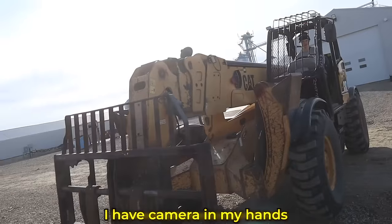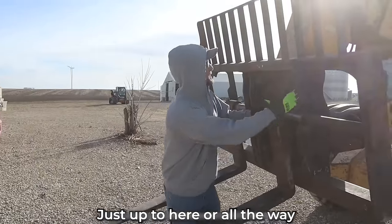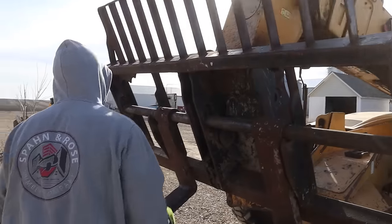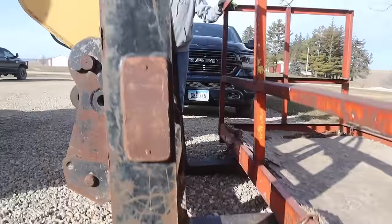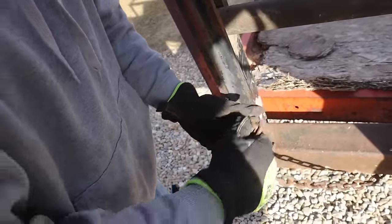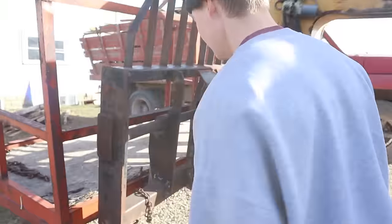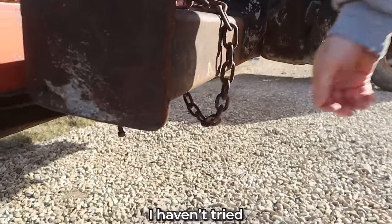All right, I have the camera in my hands. That's fine, Justin, keep doing. Just out to here? Or all the way? Yeah. That doesn't look like it's been used for a while. Could not get that off? Are you kidding me? I haven't tried. I have the camera. This is gonna be the excuse of the day.